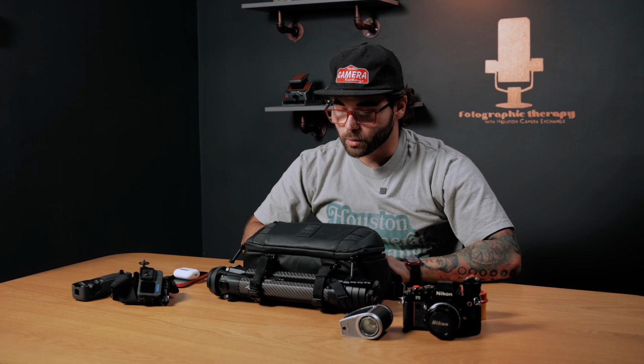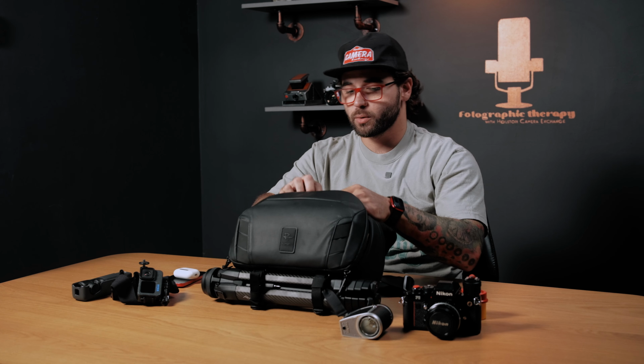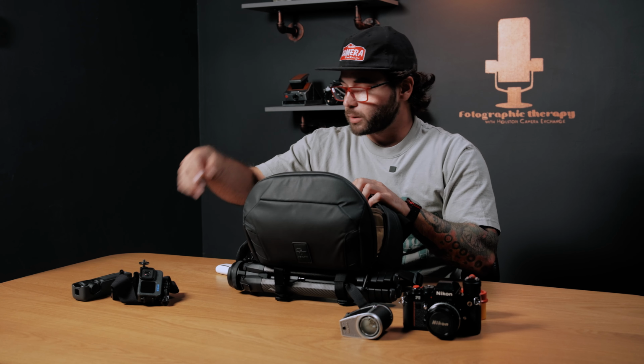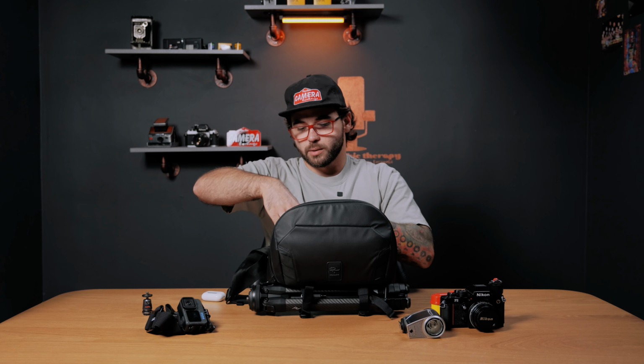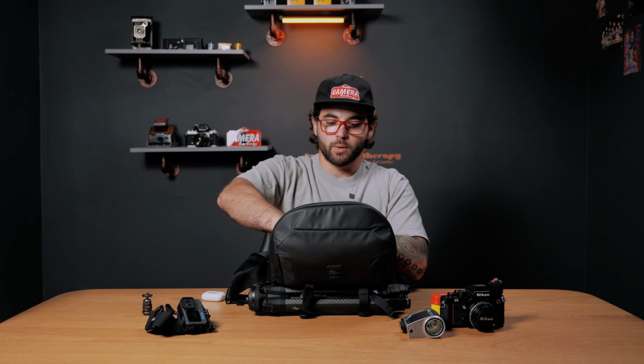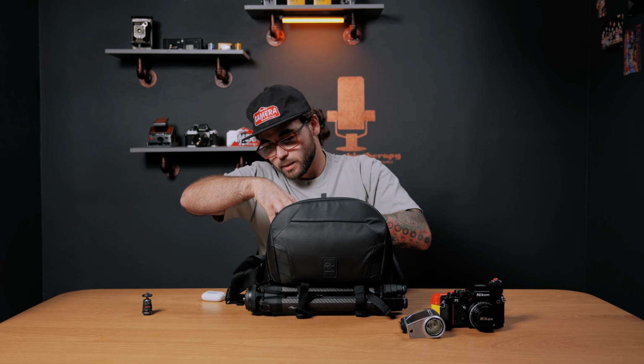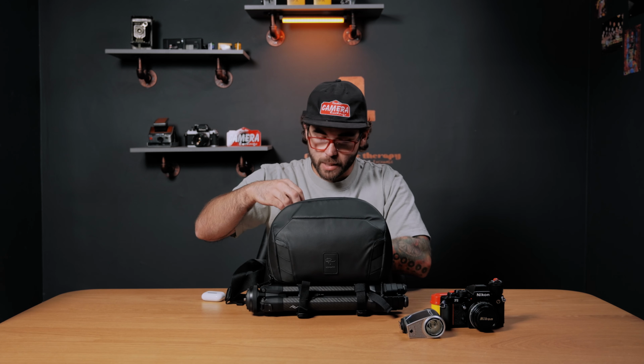I think this is honestly a great backpack for just your small walks, easy commute, especially if you don't like to bring a lot of stuff with you. This is pretty much your best friend. So let's pack everything back in there and start moving into the following bag.